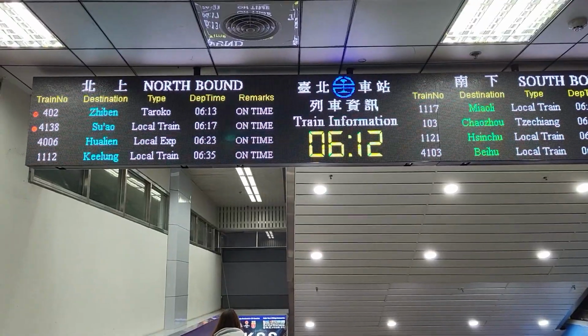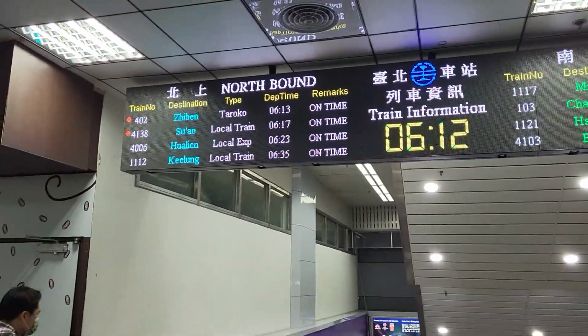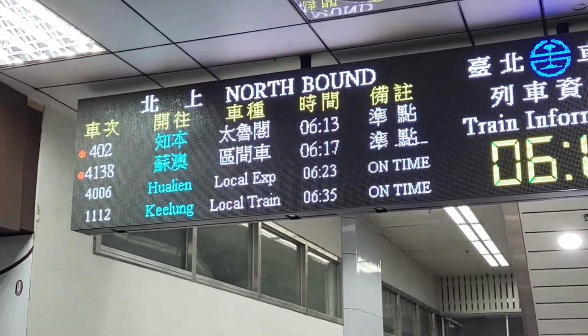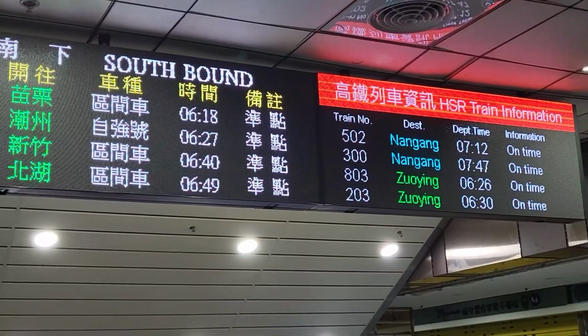It's the train schedule. They are written in English and in Chinese, so this is the English language. And we are going to Hualien. And then you can change to the local language here.